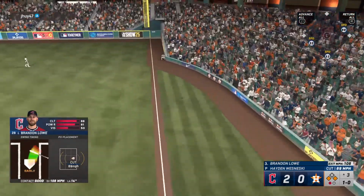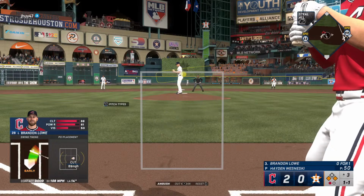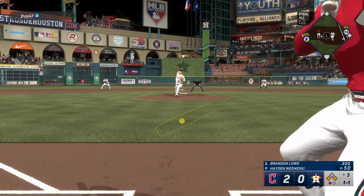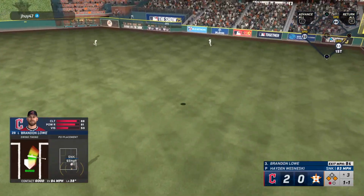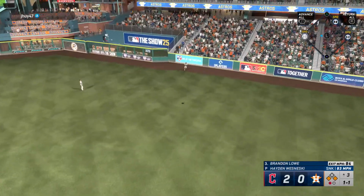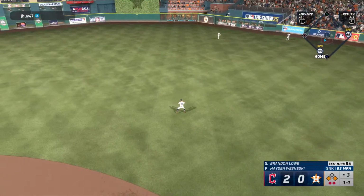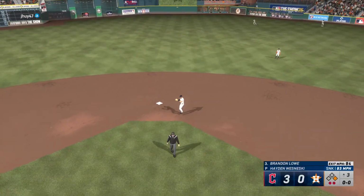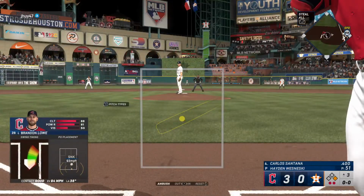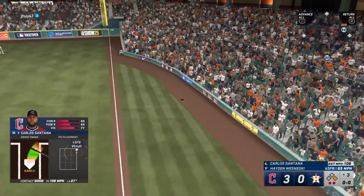Pulls that one foul. Going back. Onto the track, and he makes the catch. Runner tagging from third. In comes the runner from third, and they take a 2-run lead. And now it's the switch hitter, Carlos Santana. Pulled hard, but it's a foul ball.